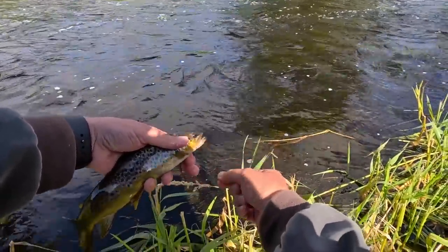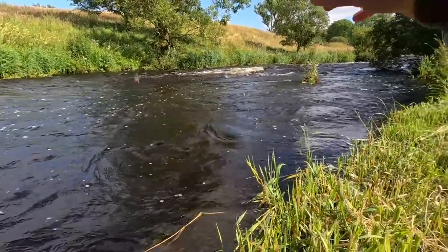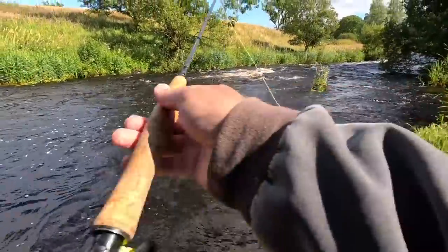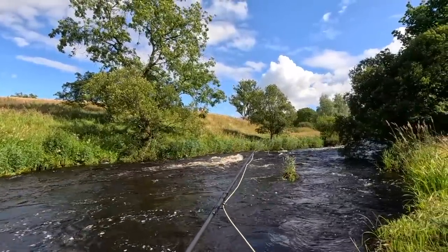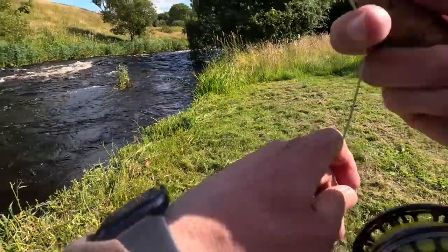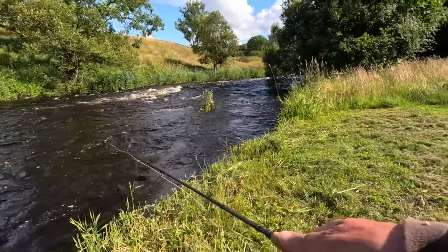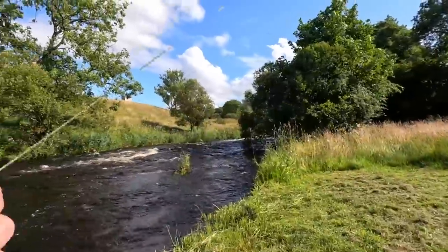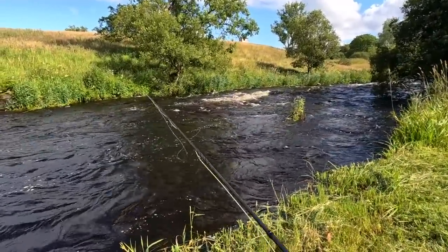Just untangle my leader. Anyway, there you go. I'm drying my fly now because I've had quite a few fish on that. Okay, going back out. I've dried my fly and changed the battery in the camera.